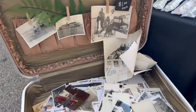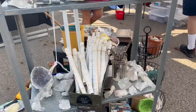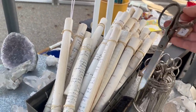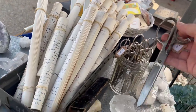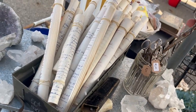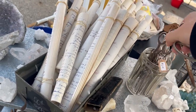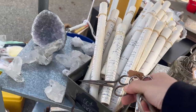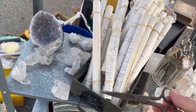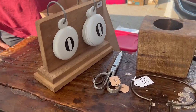She had old photographs, and look what I found here. She had a variety of different old scissors. Now you're probably wondering, why are you collecting all these scissors? Well, I want to do a framed scissor display, and I think that would look really cool with old scissors. I'm gonna get these things. I love them.